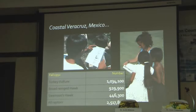These are some numbers that are truly astounding here. Okay? Turkey vultures, 1 million. Broad-winged hawks, 929,000. Swainson's hawks, close to 500,000. All raptors. This was the first year, and I can tell you, the first year of a count always undercounts the numbers. The second year they counted close to 5 million, and they've averaged 5 to 6 million. 5 to 6 million birds of prey a year. Over 2.5 million turkey vultures coming through.